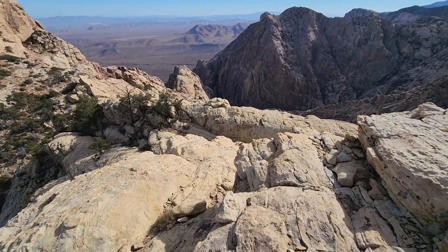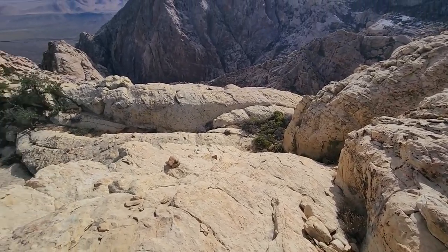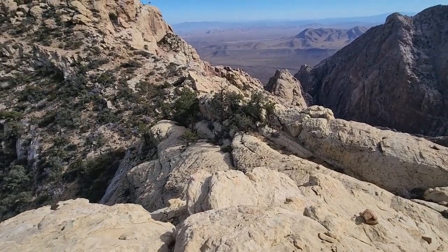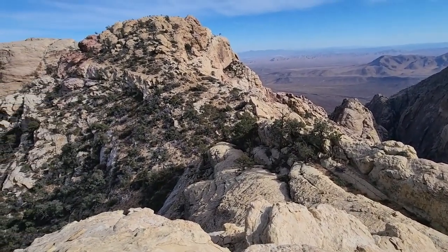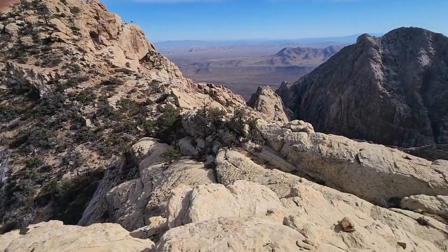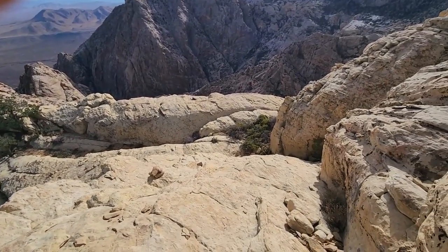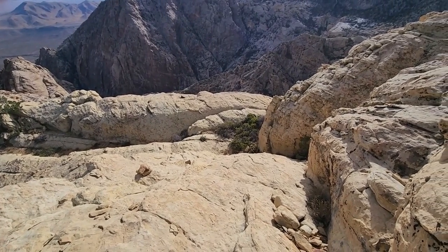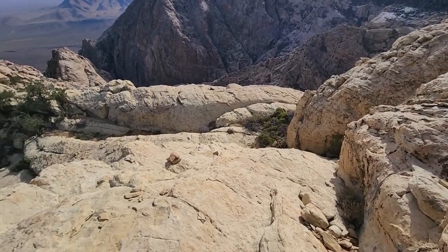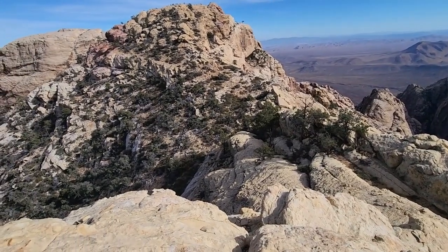Yes, indeed. Here's the ramp. And you can see how it's continuing down. And it looks like it's going to take us down to that saddle. Note to self, look back often, because you want to know how to get your way out of this area and back to where you started. So yeah, but there it is, down to the saddle.